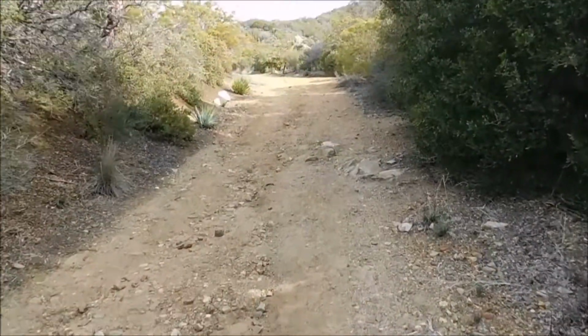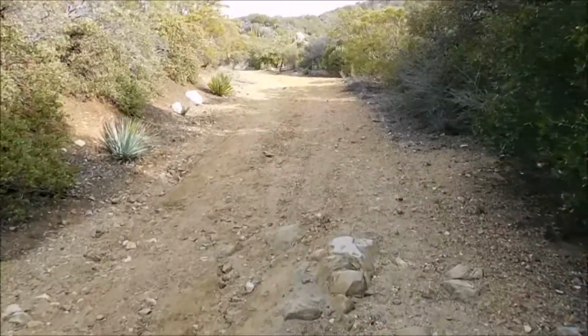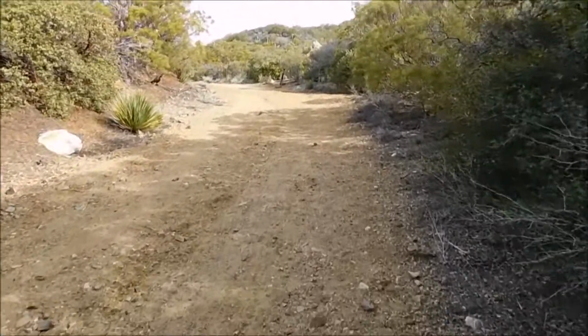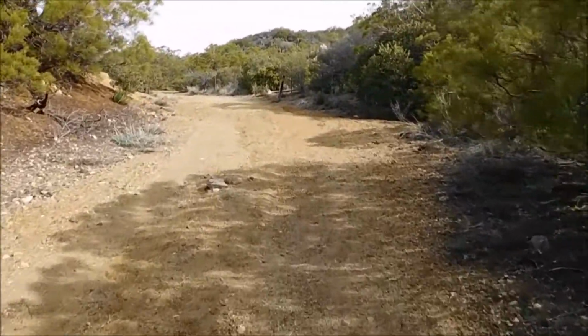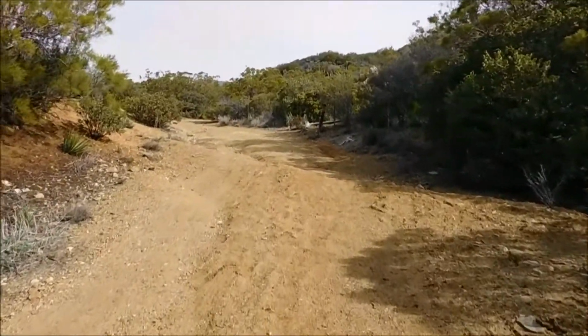Well, the start of the trail looks kind of like an old road. Pretty easy going. We're at about the 5,500 foot elevation, and we're thinking we've got to gain a little bit of elevation to get up into the mountains.